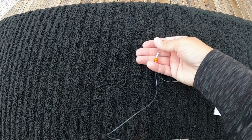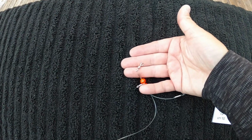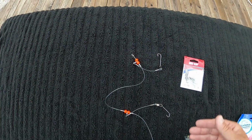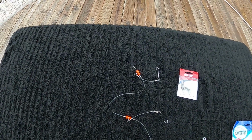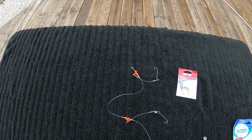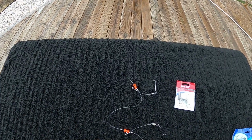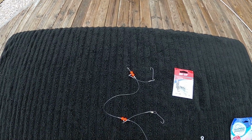There are different knots you can use. I use a uni knot, but the uni knot that I use, my dad always told me to do it 9 times, so that's what I do. I tie it 9 times, put it back through the loop, cinch it down, and you're good to go.